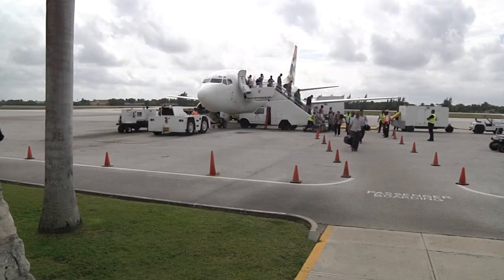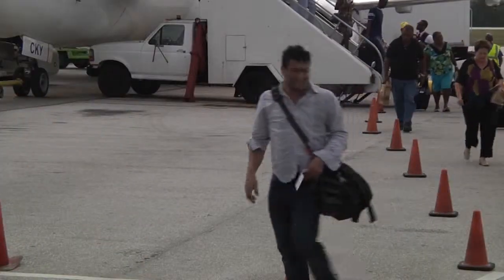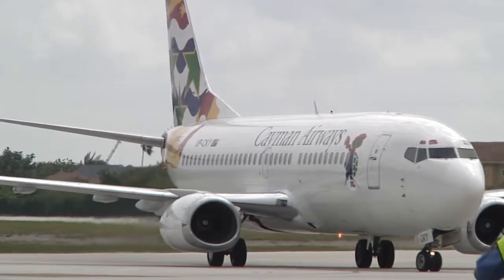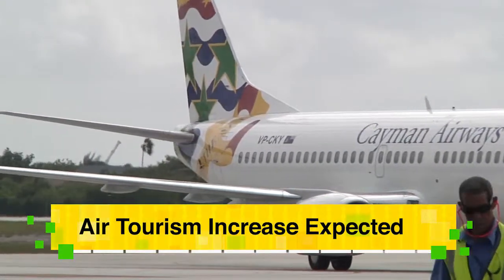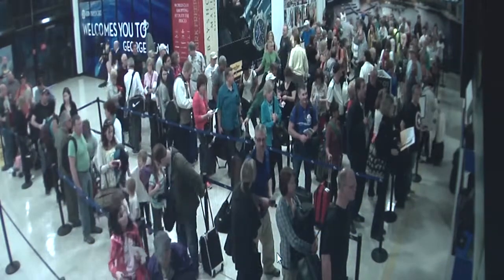Tourism counselor Joey Hughes says he believes stayover visitors will continue to increase by more than 5%. This after March recorded 1,000 more air arrivals than the year before. Around 44,000 people landed at Owen Roberts International Airport that month. Overall, our numbers are up. We have some surprises. We see Europe showing a large increase, and we see Canada showing a large increase.